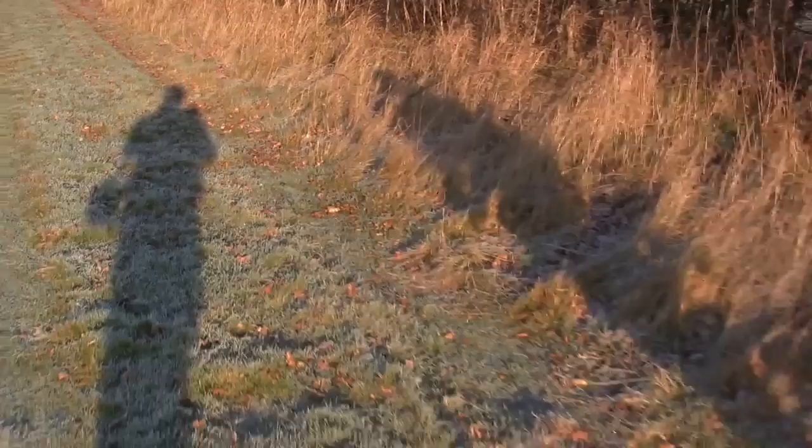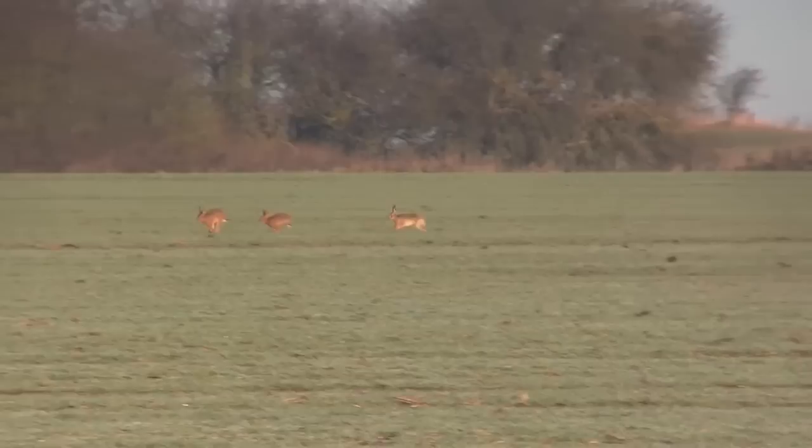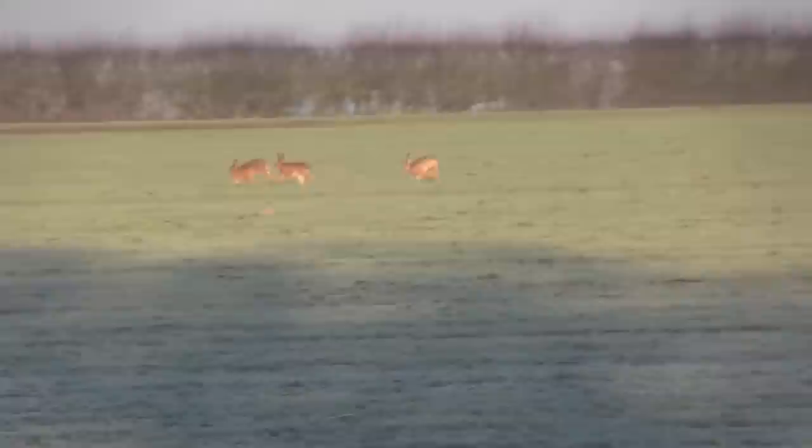We also watched these hares for a short time as well, and we got surprisingly close. Just shows how mild the winters have been so far. We managed 8 rabbits from that wood, and we've found a new place to try next season, with or without the dogs.